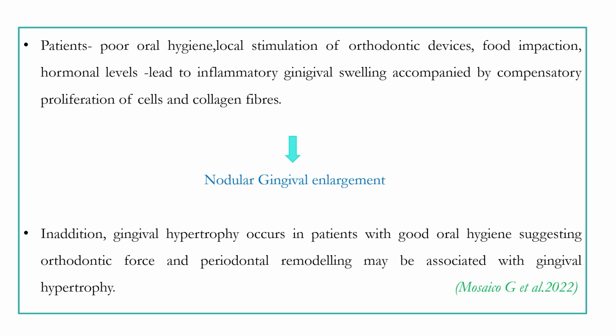The maintenance of oral hygiene is more challenging for patients with gingival overgrowth. Hence, the therapy for gingival overgrowth is gingivectomy. So, in patients with poor oral hygiene, local stimulation from orthodontic devices, food impaction, and alteration in hormonal levels can lead to inflammatory gingival swelling accompanied by compensatory proliferation of cells and collagen fiber. This can manifest as nodular enlargement of the gingival papilla. In addition, gingival hypertrophy occurs in patients with good oral hygiene, suggesting orthodontic force and periodontal remodeling are associated with gingival hypertrophy. Hence, to prevent gingival hypertrophy, regular periodontal maintenance during orthodontic treatment is required.